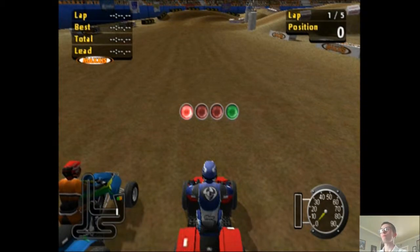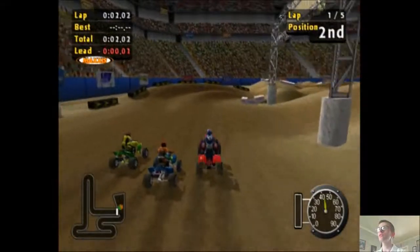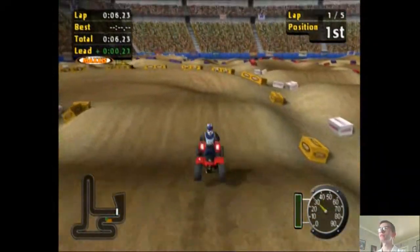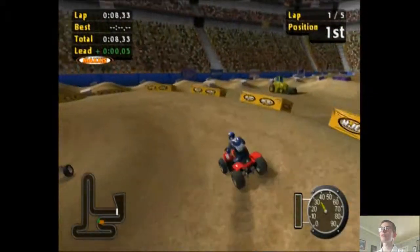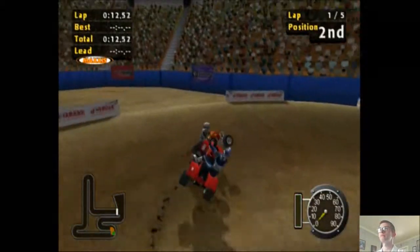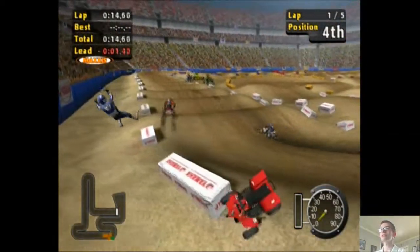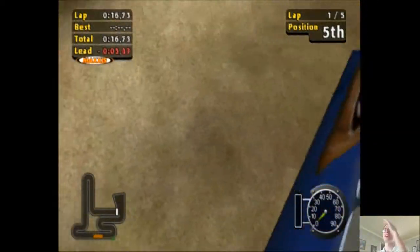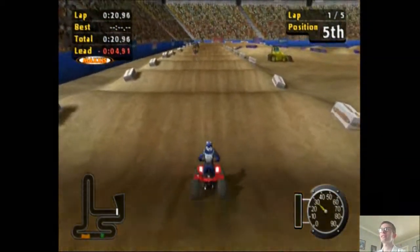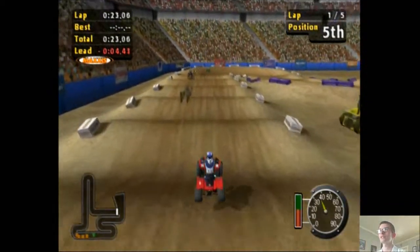Okay, here we go. And we're off. Little wheelie. Okay, so the acceleration is pretty darn good. Look at all the ATVs we got with us this time. What in the world was that? I was stuck on him. I couldn't go anywhere. You know, that's really how you start out an ATV off-road episode. You crash, just like that.